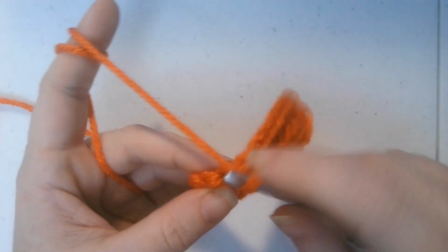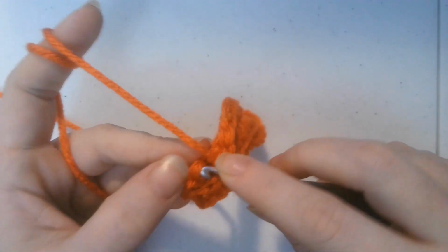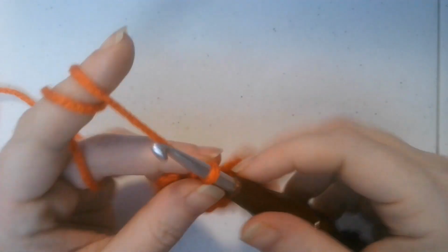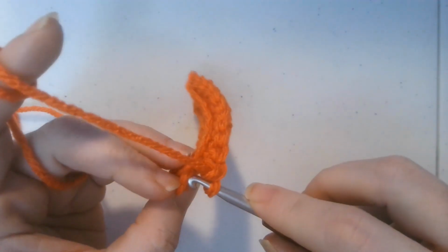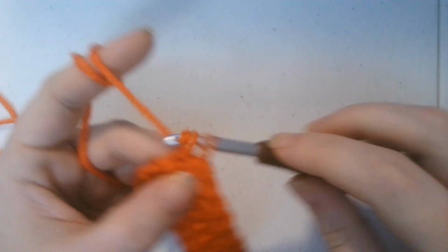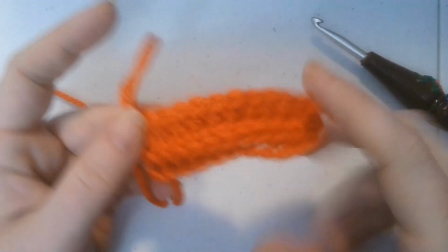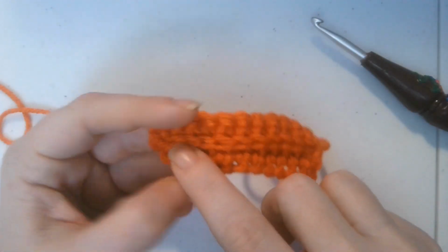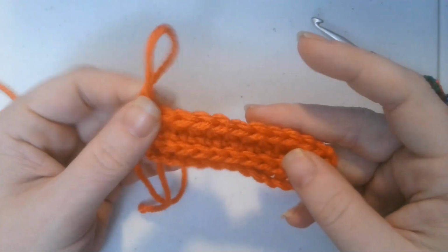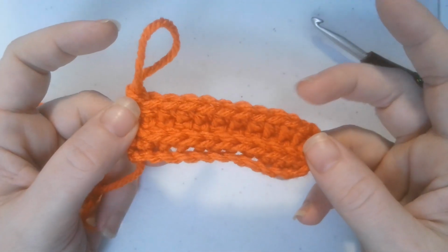I'm definitely needing practice getting under these horizontal bars though. I'm gonna have to practice that a little bit. And then I'm going to put the last one right here in that loop. So you can see I've got some ridges going on here. On the other side, this is what it looks like, and it's got the ridges along here. I am going to work up a few more rows, and then I'll come back and show you what my swatch looks like.